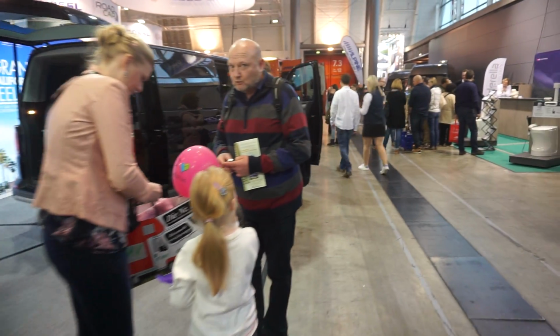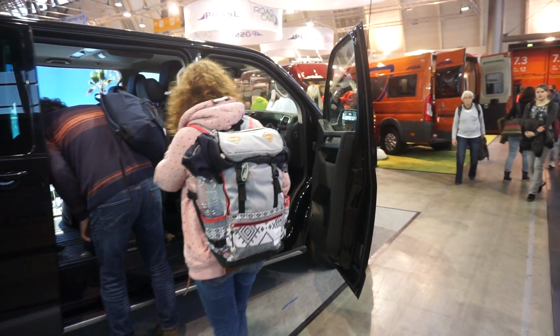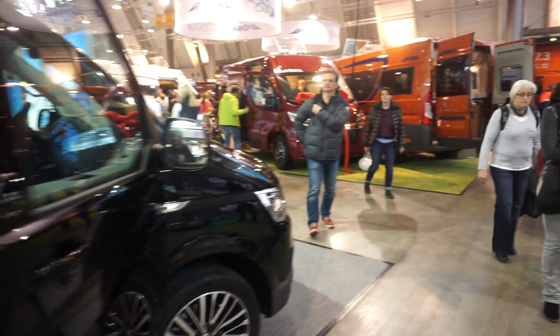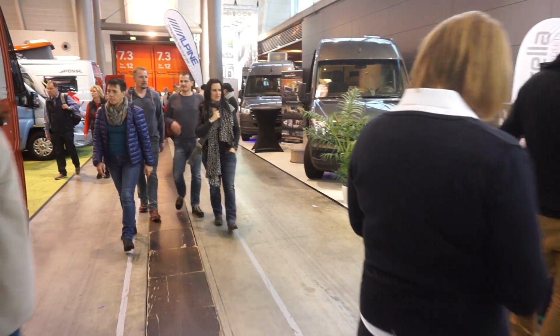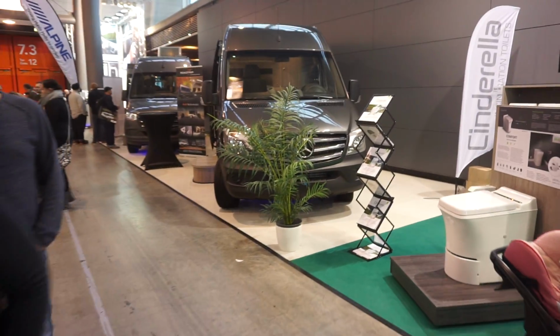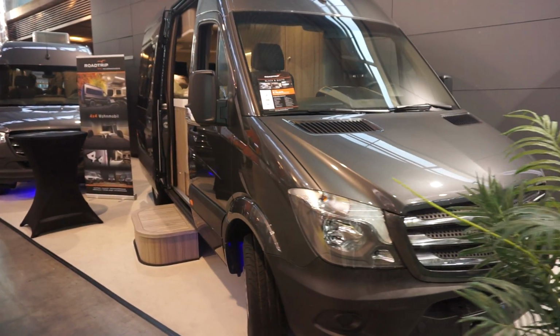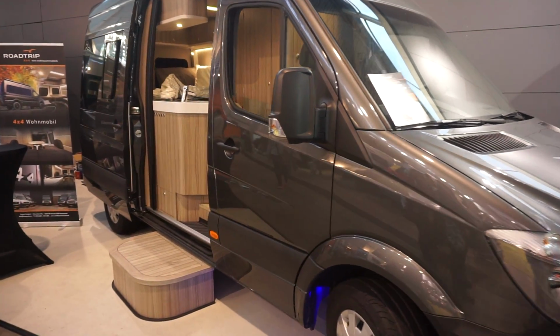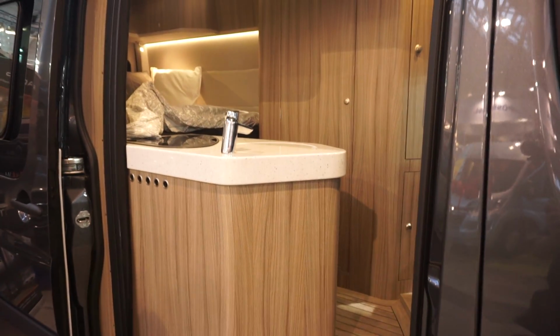Now, I've done separate films, and if you see anything you do like, what you've got to do really is perhaps put it into the search engine, because almost everything that can be seen here has been filmed in the past somewhere else. I'm going to show you this van here, Road Trip, from Innovia. This is Mercedes Sprinter base. I would say that's my favorite.